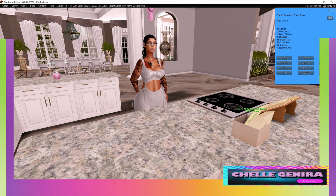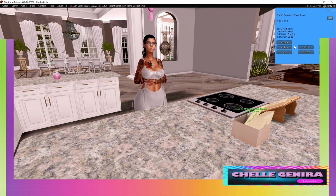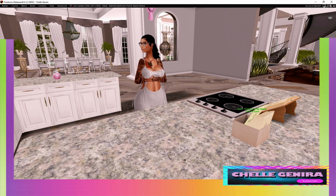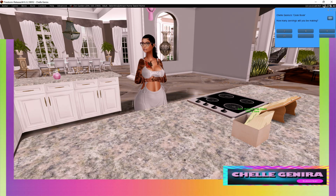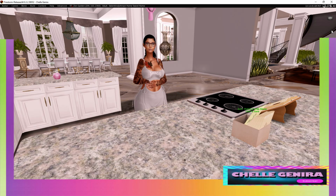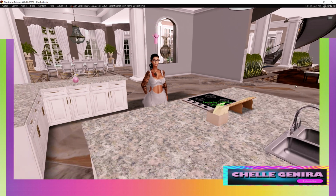So I'm going to go into family style. I'm going to go into main. And then I'm going to go into beef. Almost forgot, T-bone was beef. And there it is. Pan-seared T-bone steak. So that's what we're going to do. I'm doing 8 servings because I'm meal prepping for someone else. And yes, I do that. You just got to hit me in world and let me know in advance.